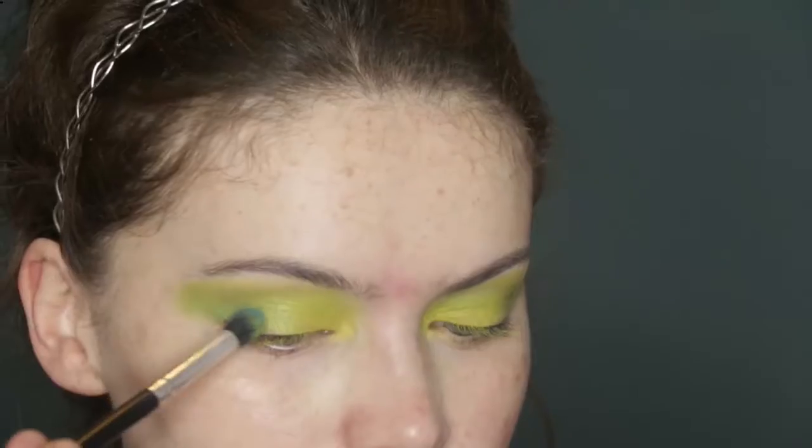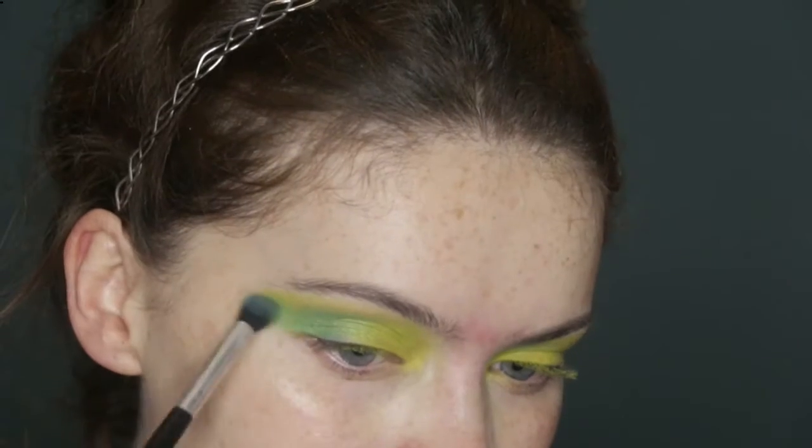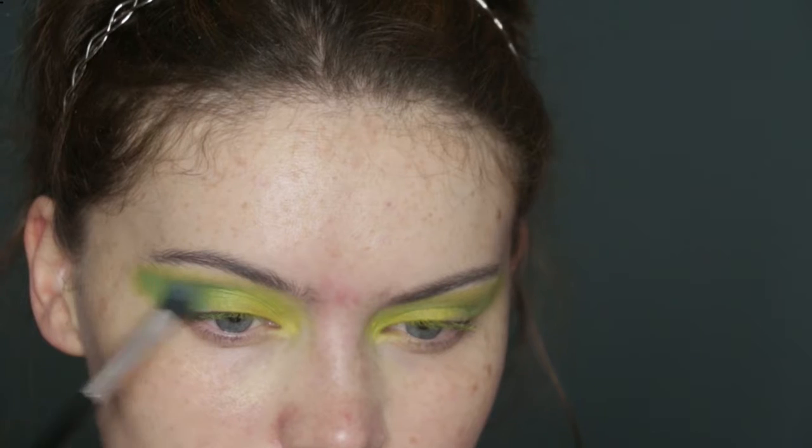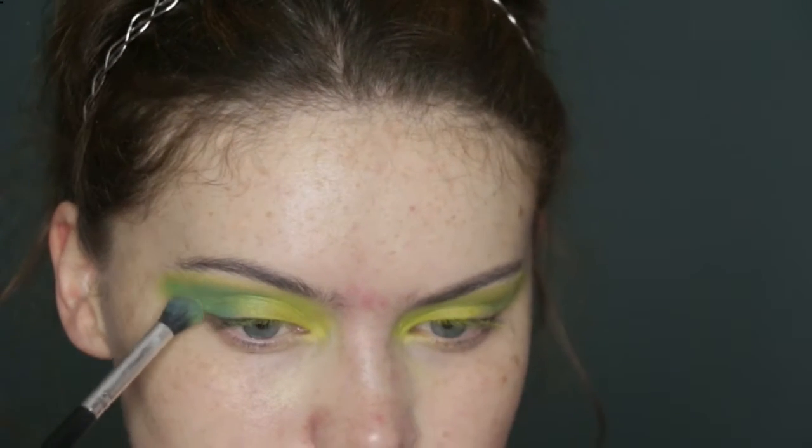So now I'm taking a mixture of these two blue shades from the same palette, and I'm popping this on the outer corner of the lid, and I'm also buffing this into the crease, and I'm winging everything out. So this eyeshadow look is going to be a winged out eyeshadow look, as I seem to do that anyway most of the time.